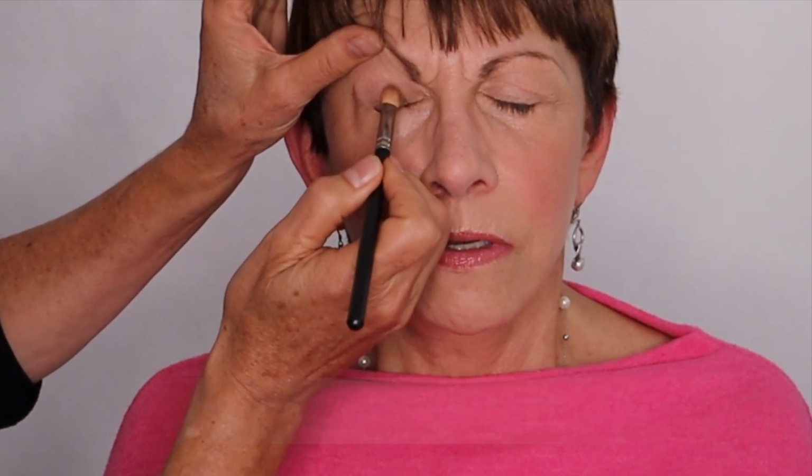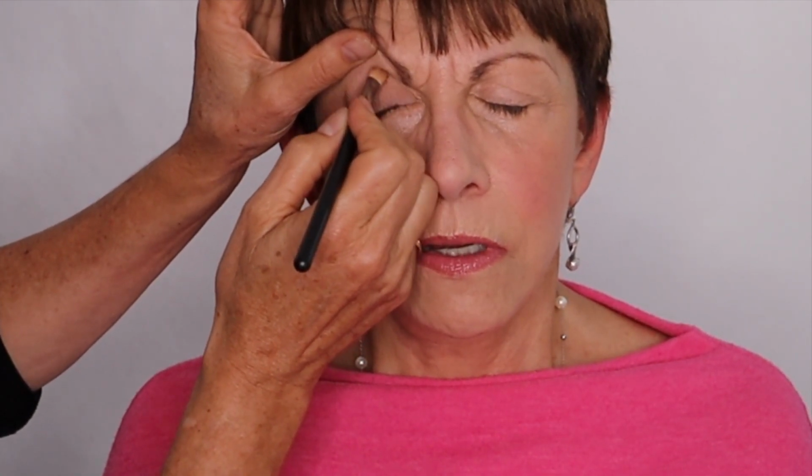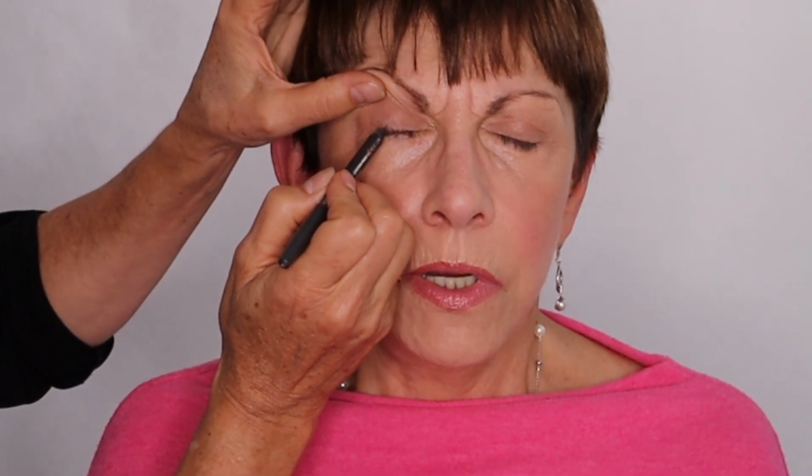I'm covering her entire lid with one color. It's a lovely warm color. Again, I'm going with her hair color here. I wanted to really bring out the warmth in her hair and the pink in her shirt at the same time, which is why I did the pink lipstick and the warmth all over her lid.